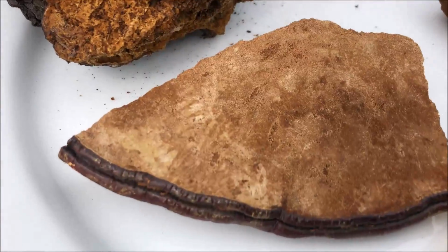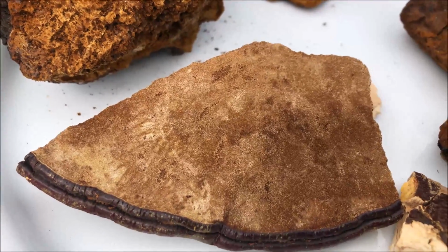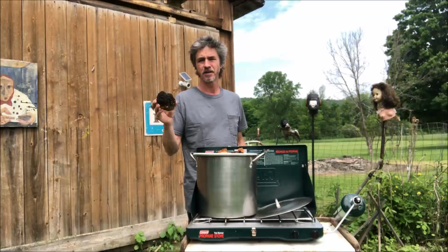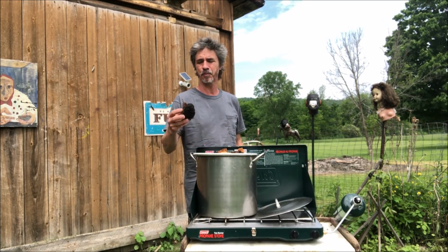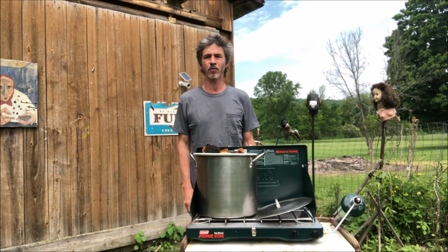That right there, that is a reishi mushroom. And I put a little reishi mushroom in there just to give it a bitter flavor, a little bitterness. Chaga is very mild. It's a very mild tea. Now the real white birch trees, they have black on them too, but not anything as black as this. So you might see a piece of chaga that's 400 feet away.